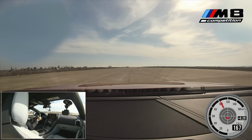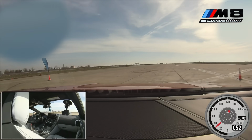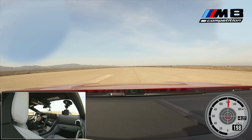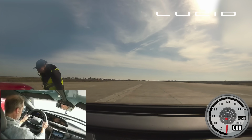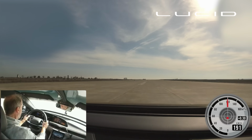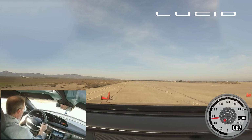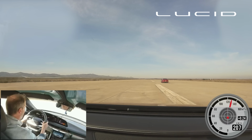Oh man, that thing is fast. Oh, we got a good jump. A good jump, but I got more power. Not much though. Coming by. Gotta hit this braking zone just right. Stand on it. Oh boy, this thing does not like to turn at all. Give it to me, all the power. Damn, the brakes are just not good enough for this car. Just not good enough for this kind of speed. That car is fast.